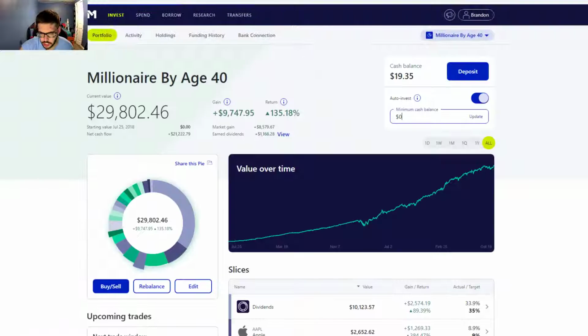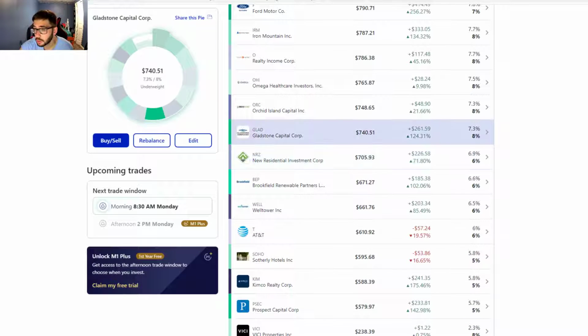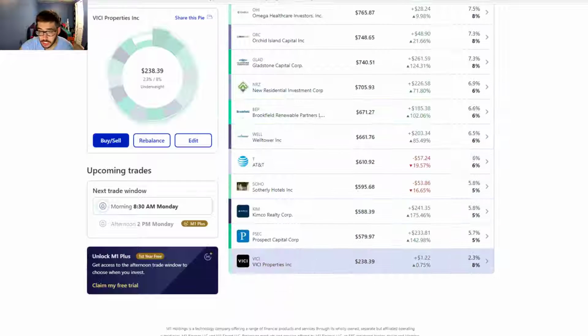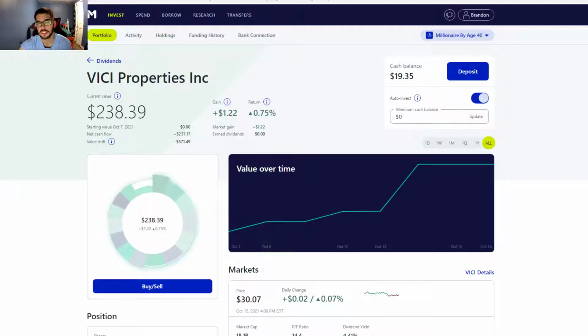If you look at Vici here, the goal is to make it 8% of the dividends portfolio. Right now, obviously only right at 2.3%. It's a $238 position. Eventually, it'll get to a point where it's closer to the $800 range, which is exciting. So we'll be building this position up slowly. I think it's an undervalued stock right now with a great dividend yield, consistent dividend payments.